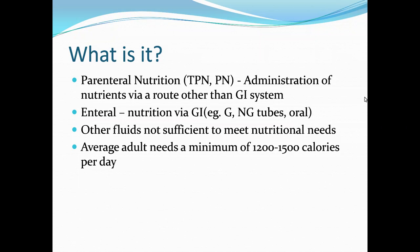And then, yeah, like I said, a couple other things. So a big reason we do this is because when somebody's in the hospital, we get IV fluids usually. It's very common. Somebody comes in, they just get hooked up to an IV to make sure that their fluid status stays adequate. But IV fluids alone aren't sufficient to meet nutritional needs.